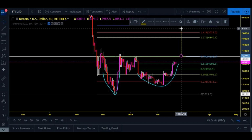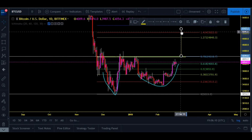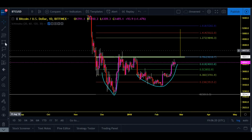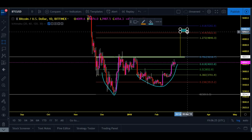So we expect price to move within this particular range, and our target should be between this, like I mentioned in my previous video, your target should always be between the three extension ratios. Now we're looking at this major target around here.